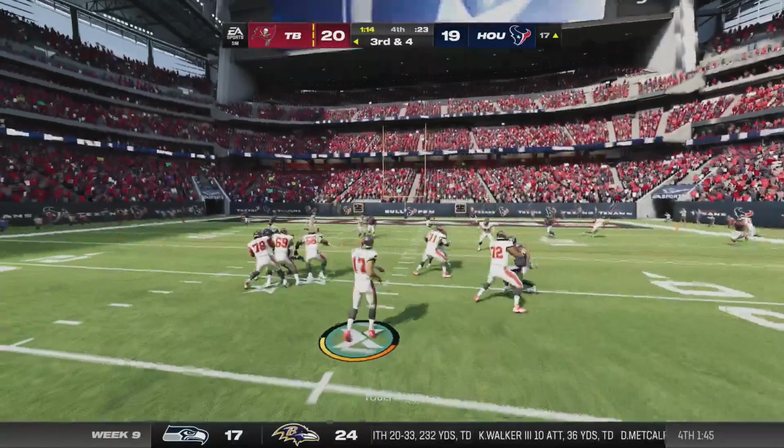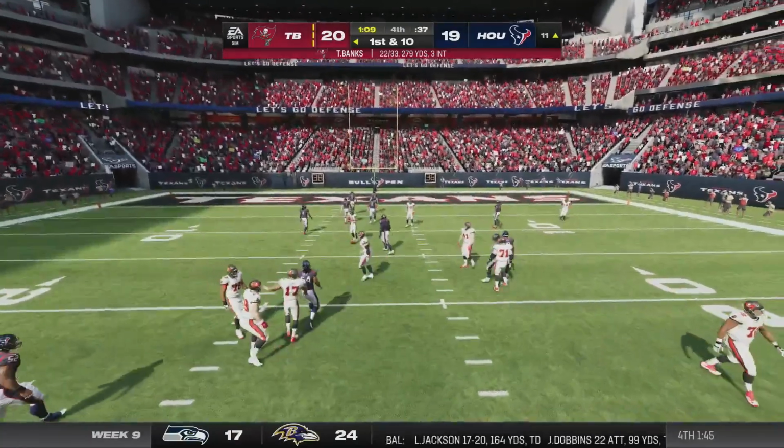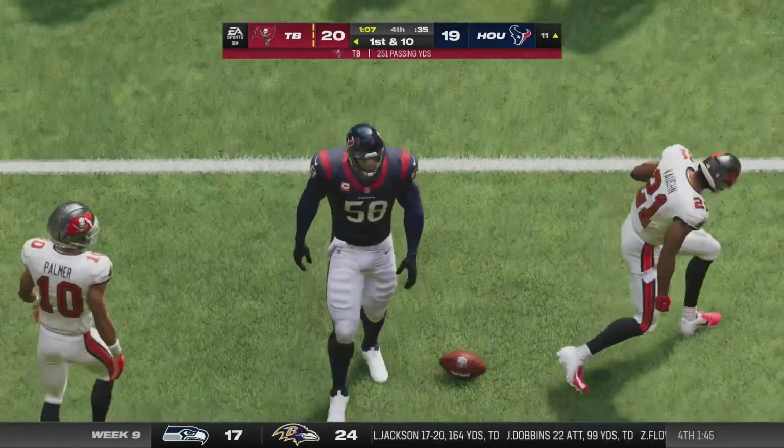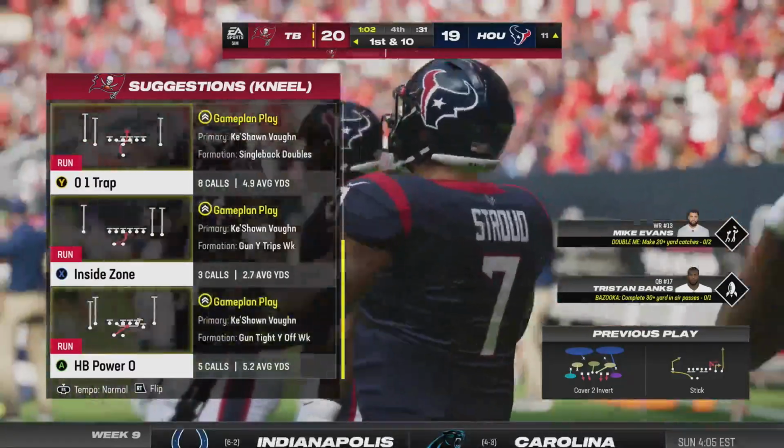From the gun on third down. Banks, he's got his running back out of the backfield. And he is going to have a Bucs first down. All smiles on that sideline. That should be the one to do it.